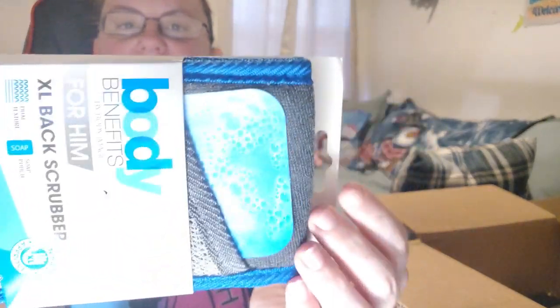This is cool. Very cool. It feels good in the hand. So I kind of like that one. I might try one of those for me. Okay. Oh, this is cool. He's got a back scrubber. And it's got a soap pouch in it. It says soap pouch, dual texture. So it'll hold that bar of soap for you.